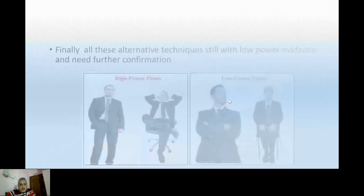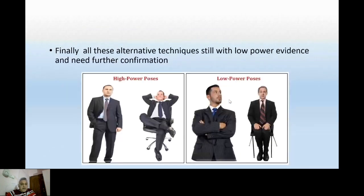So finally, all these techniques I talked about are promising, but they do not have long-term studies or long-term results, though it is promising. So we have lower power evidence and need further confirmation. These techniques, as I said, look like new techniques and need more studies to give them more power, because, as I said, they are short-term studies.